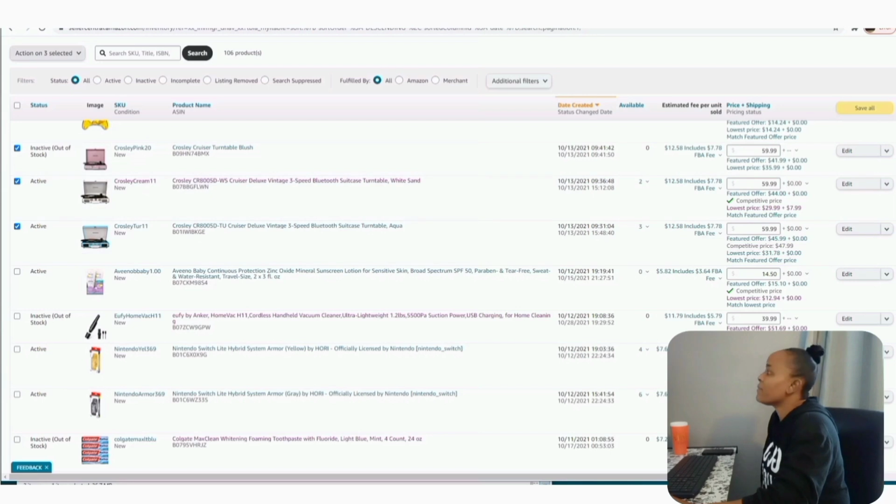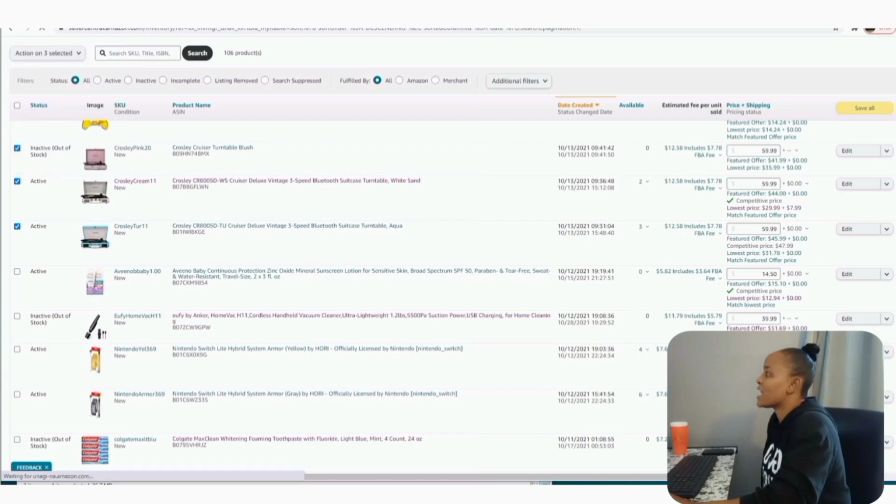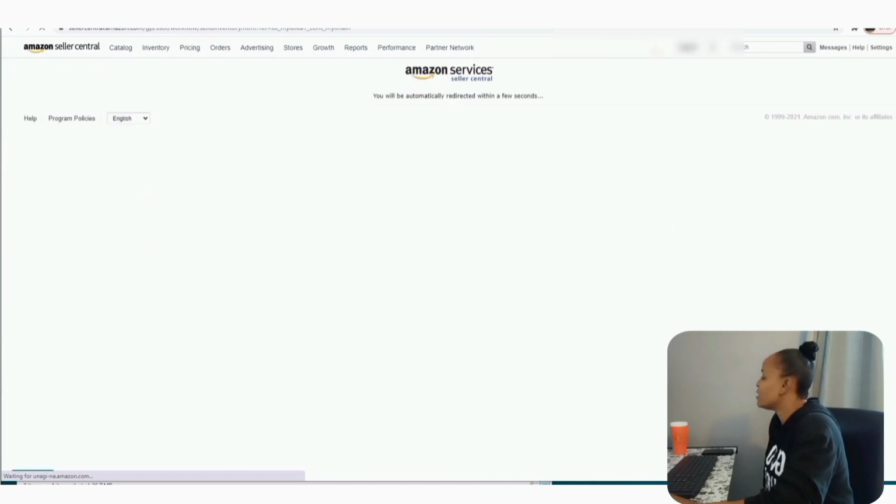Okay, I'm going to go up and click Action on Selected, the action on however many that you're sending in. We're going to click that. We'll go down to Send/Replenish Inventory. Okay, this is just confirming what we are sending in. I'm going to click Yes, Continue.